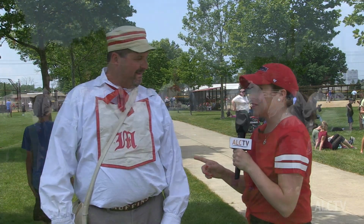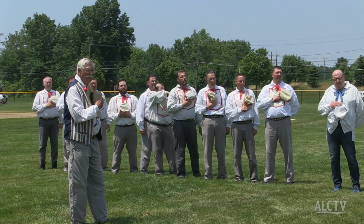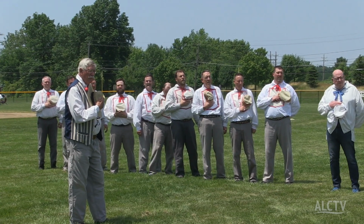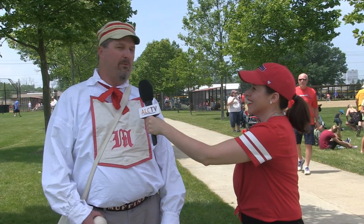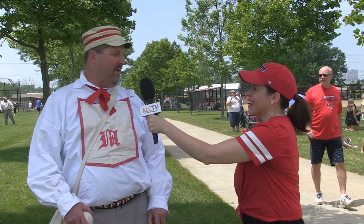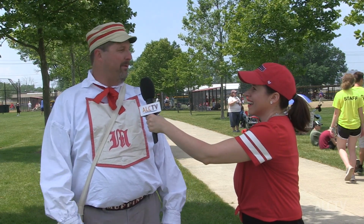Okay, and what about the uniforms? The uniforms are pretty cool. Some of the early uniforms were based on firemen's uniforms. You look at firemen from the mid-19th century, they kind of looked like this. So some of the first teams that played kind of looked like firemen, and then it was into the 1870s when they started to get the knickers and that type of thing. So we play in the 1860s, and this is the type of uniform they would have had.